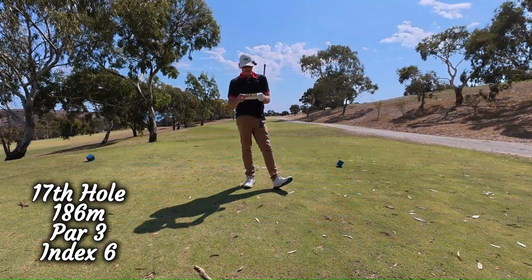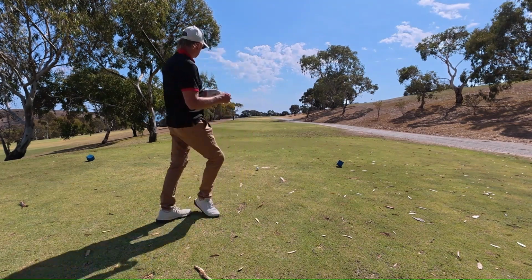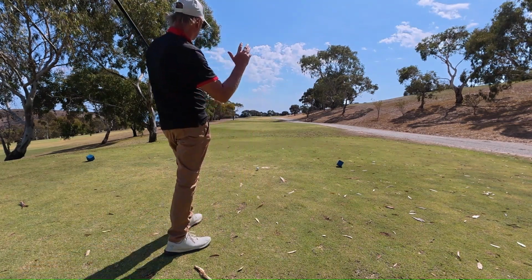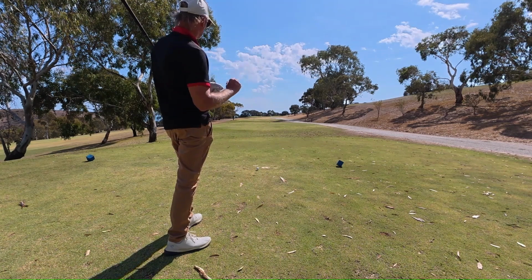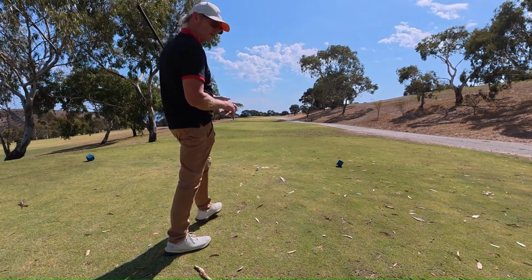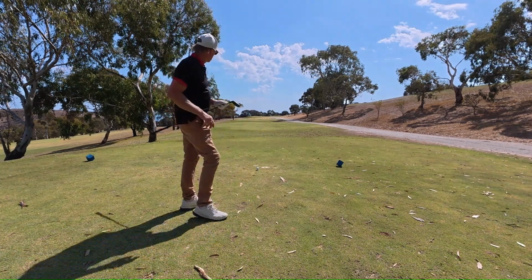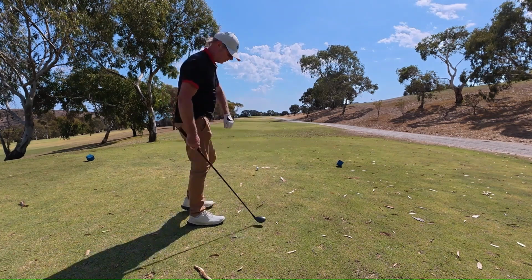Hole 17, last hole of the challenge, 186 metre par 3, stroke index 6. Into a slight headwind, pin is cut hard right, looks like there's a bunker on the right hand side too. Looks like it's a pretty big green, but it's a fair way, so I'm going to hit my 16-degree rescue, hopefully hit a good shot, make a 3 and finish square after the 6 holes.